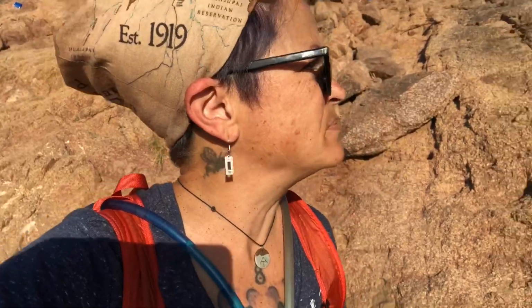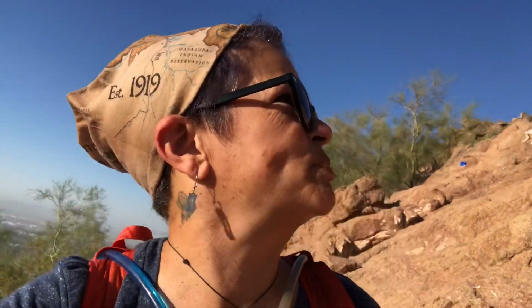You guys, I seriously love these new markers because one of the reasons this side has been so sketchy is it's hard to find the trail. And so you end up a lot of times up there completely exposed on the ridge line, which is super sketchy. And yet, that is how people do it.